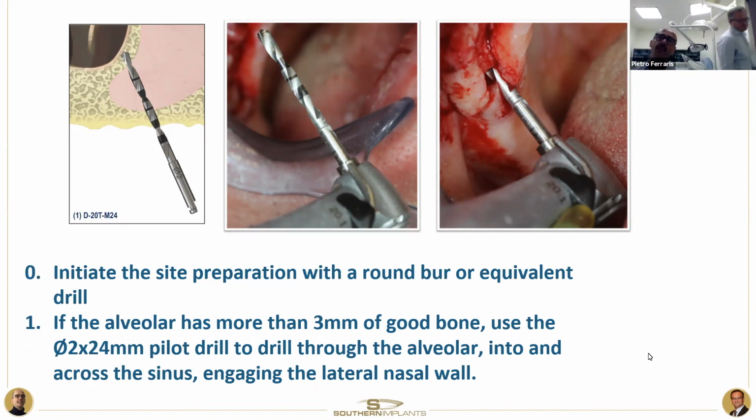It's not a problem if you arrive 1 or 2 millimeters into the sinus, because you arrive in a tilted position, so you can't do any damage on the nasal mucosa. If we have less than 3 millimeters, you perform a lateral window of the sinus. We suggest, the first time on the learning curve, to do this every time to show clearly what you are doing.